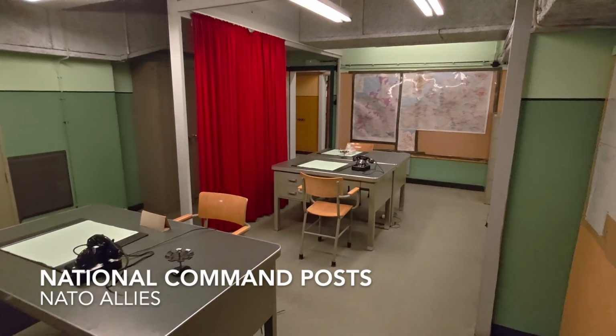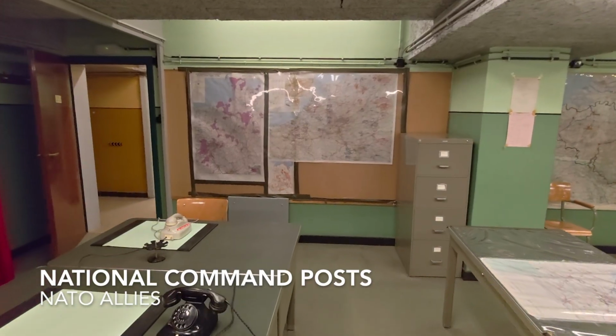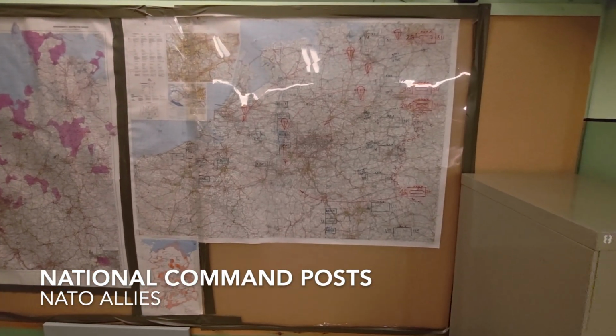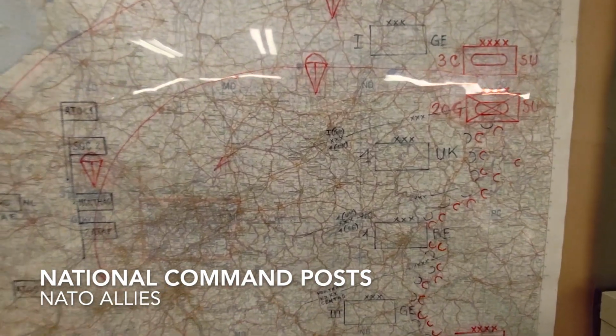Now, as well as multinational collaboration, each of these NATO allies has to look at their own military assets that they have in the theatre of operations. And we can see here on some of the maps that are still left on the walls, some of the armies clearly labelled. So the UK, West Germany and France facing off against the Soviet Union armies.